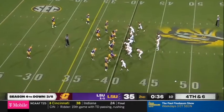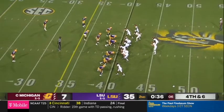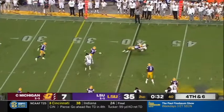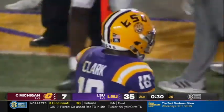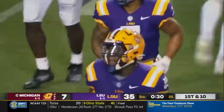Fourth down, six. Chips have all three timeouts remaining. Wow, what a stop. Nichols taken down by Clark, and Central Michigan turns it over on downs. Well, that's such a good play.